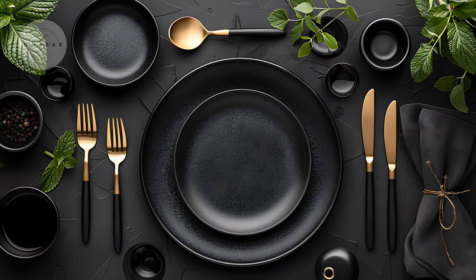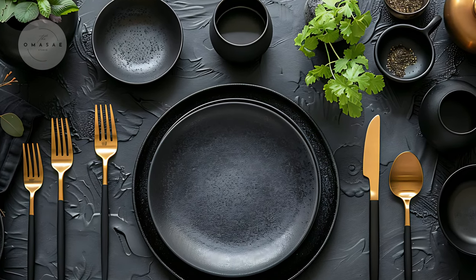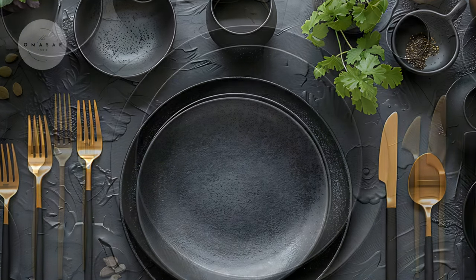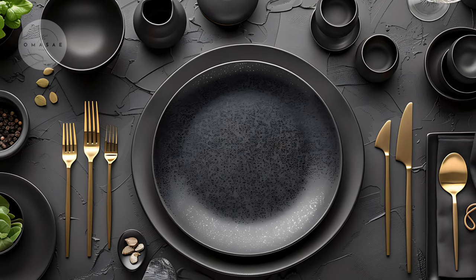When selecting glassware, consider crystal or glass with a smoky tint. These will catch the light beautifully, creating a magical ambience as you dine. Additionally, consider using gold or silver cutlery to add a touch of glamour to your setting.